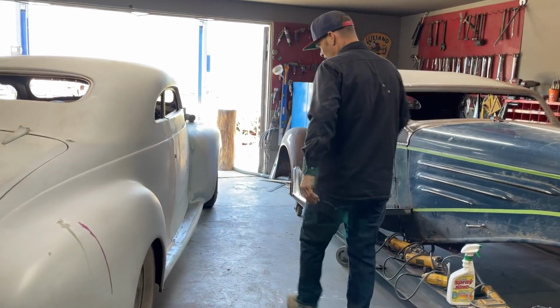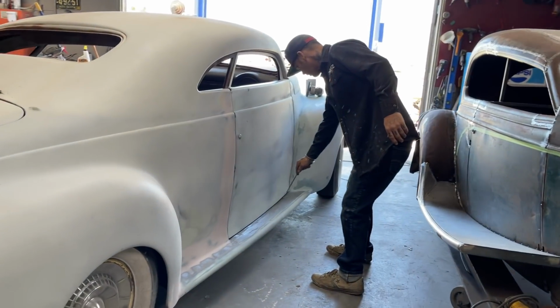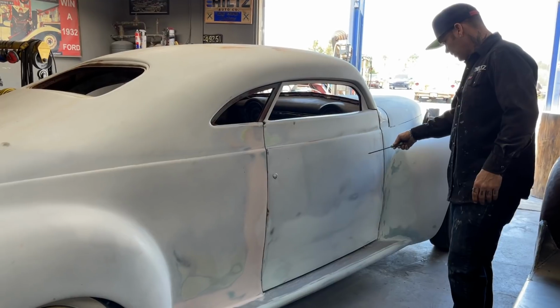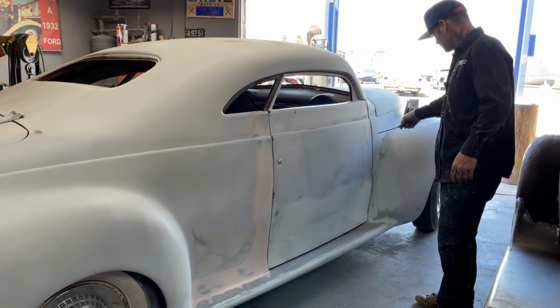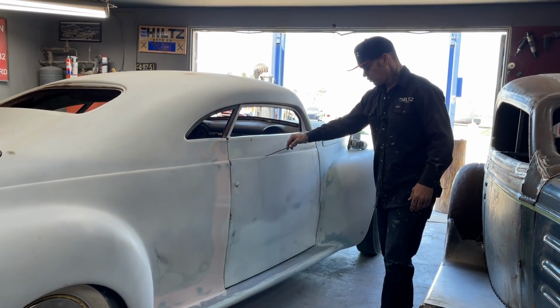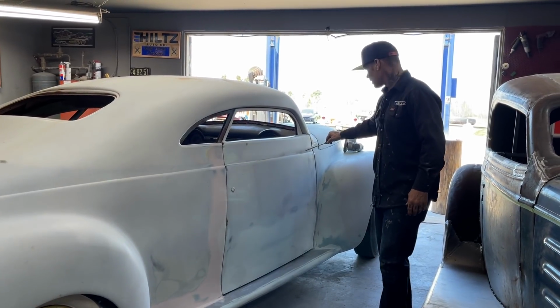I'm going to get her to sand this metal off nice. I'll get her to sand the rust off the door here a little bit, maybe feather it, take the DA and sand that off, just hold it flat, go back and forth up to here. You'll have to take that off by hand because it's on the round part.